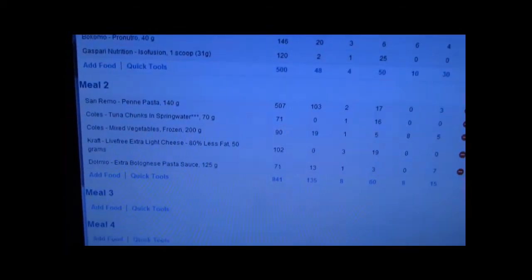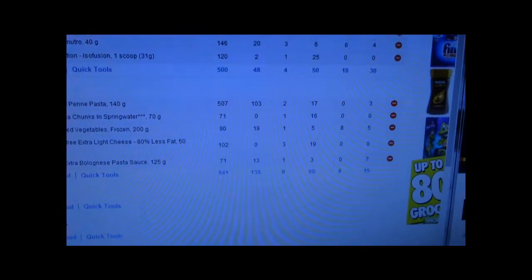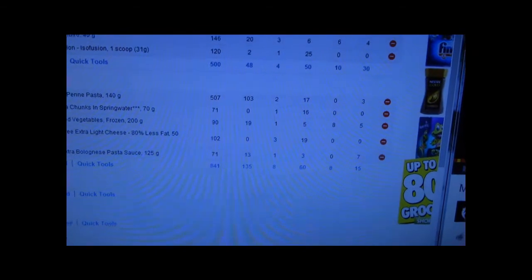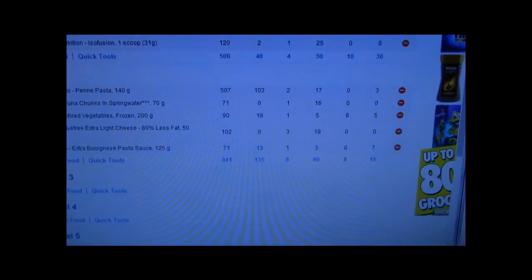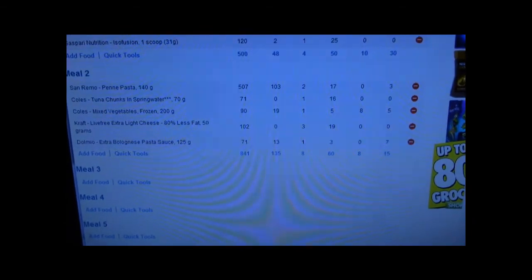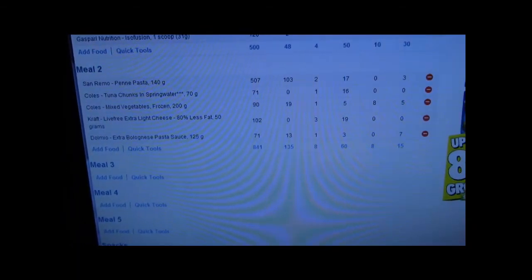The first thing that I do, if I'm able to, I hope this comes out clearly, but if I'm making a meal in the kitchen, I'll build it on MyFitnessPal first so I can see how it's going to affect my numbers. It doesn't take too long, and these ingredients for this pasta that we're going to make are ones that I use really frequently, so I kind of just tick the boxes and add them to meal number 2.